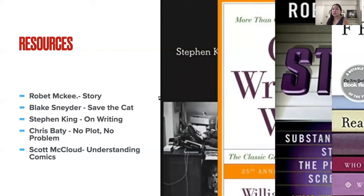The next book is Chris Baty's No Plot, No Problem, which is a very specific book for NaNoWriMo. I bought that book because I was so jazzed to start NaNoWriMo, and really it's very helpful in general because it helps you get past those first draft jitters. It gets you past your internal critic who says, this isn't good enough, you need to stop, don't do this. Even though it's very casual in tone, it's still very helpful for people who might struggle getting through a first draft.